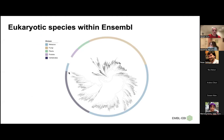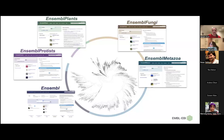So we still have quite a lot of vertebrates over here, but we have an awful lot of metazoan species, so a lot of invertebrates, a lot of fungi, and plants and protists as well. So we have quite a lot of diversity going on. And we have different component sites of Ensembl that capture those different areas of the taxonomy.